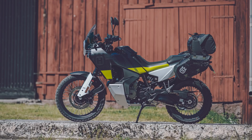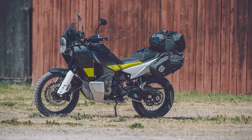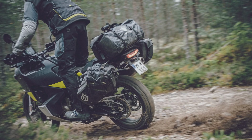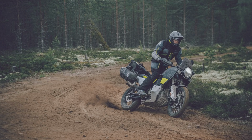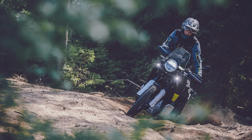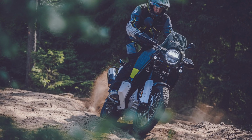Now, let's talk about brakes. The Norden 901 features a state-of-the-art braking system developed by J.Juan. With its MotoGP-derived technology, the leading Spanish brake supplier delivers exceptional performance and reliability. Black anodized brake calipers and a lasered Husqvarna Motorcycles logo highlight the progressive design and the premium finish on the brakes. Up front, there are 4-piston radial-mounted brake calipers and two 320mm brake discs, which is the perfect mix of control and stopping power on tarmac and loose surfaces.